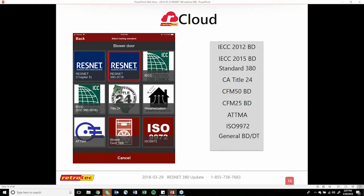Everything is really organized right into the app, but right now we're going to talk about 380, and this hasn't been released yet, but it should be coming out any day now for you guys to use. And so we'll give you guys a preview of what that's going to look like and how you can use it with the 380 standard.